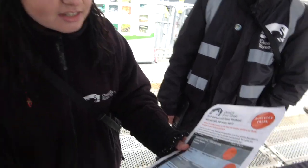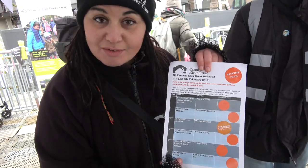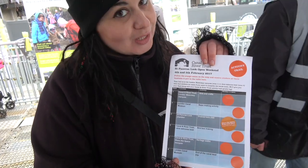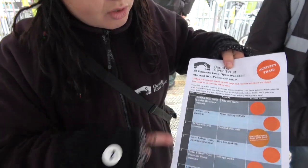How you doing? So, yeah, explaining the Canal and River Trust activities, right? We are going to give out stickers for everybody that collects all of the stickers. We're going to give out a goodie bag. You've collected the first sticker, right? So now you've got to go around and do all of the other activities.